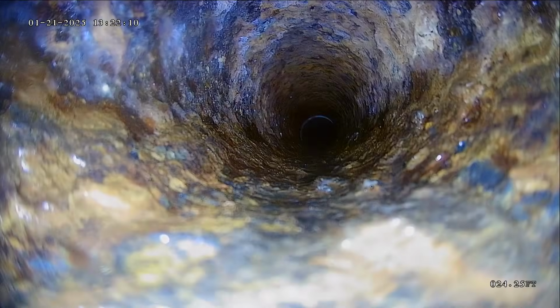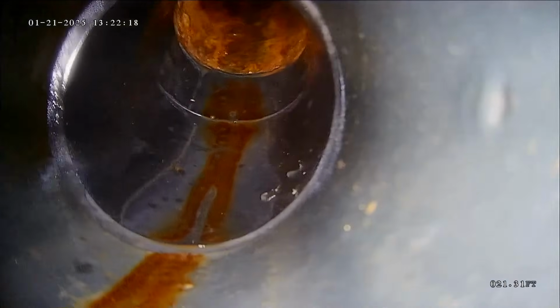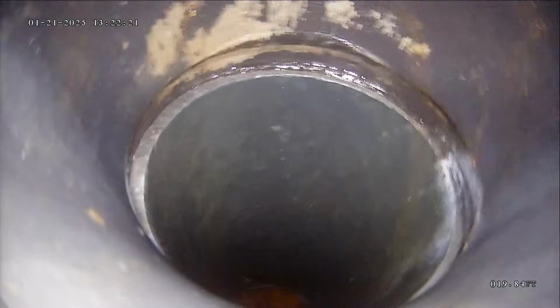This is cast iron. Cast iron gets real rough and rusty. Eventually it will need to be replaced. I mean, this looks pretty rough. I'd recommend having that cleaned. They could coat it, which would make it a lot smoother. That's where they cut the rust off, basically with a chain. It also thins out the pipe, but it makes it so that waste is going to be less likely to get caught. You can inspect it better once you get all that rust off.